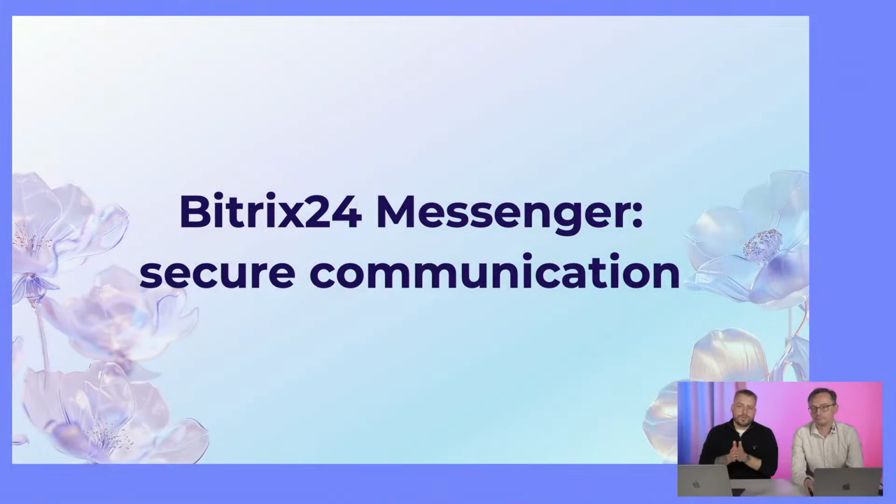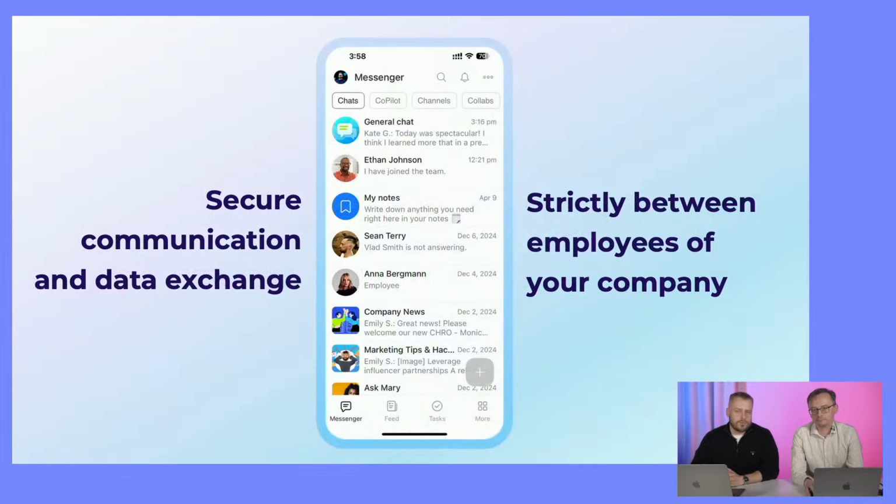Once again, we always talk about security, we always talk about privacy of the information, and Collabs is a great instrument of still working together, but still having the opportunity to divide the information from different groups of people. A few more slides about our Messenger mobile apps and the importance of security.